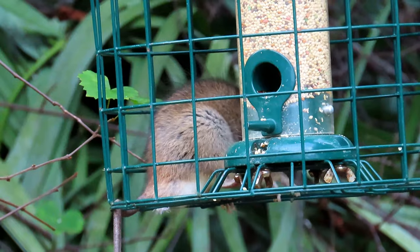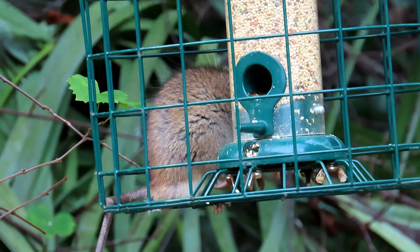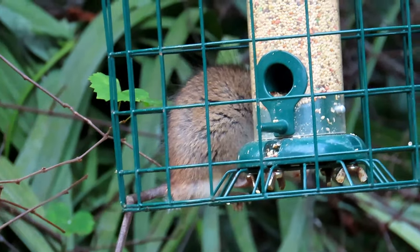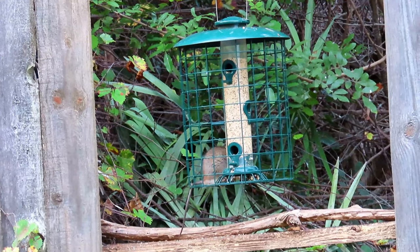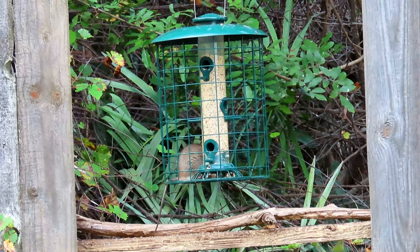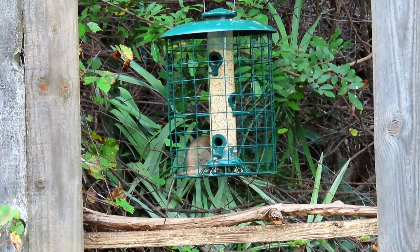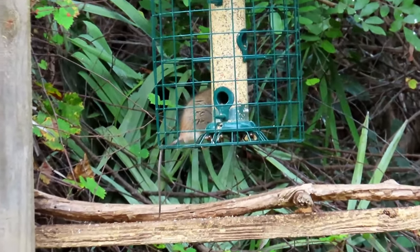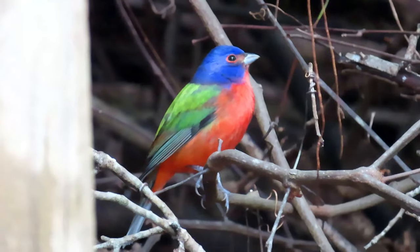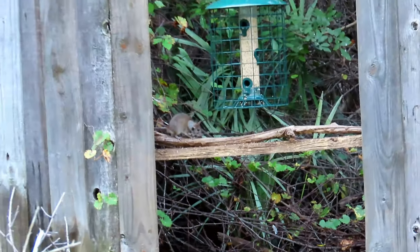All right. So even though this one has a cage on it for the little birds, small rodents can still get after it, so it needs to be on a pole with a baffle from below. The baffle above is marginally effective. But that's not where you're really, still it has to be put on a post with a baffle. Alright, so we gotta get rid of the rat.